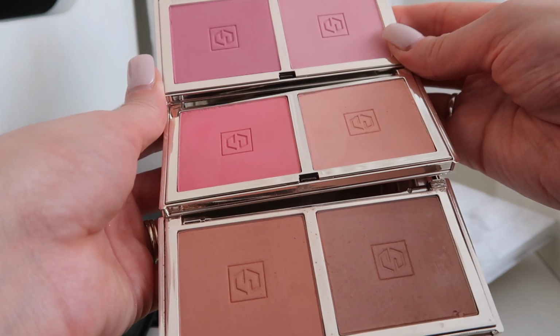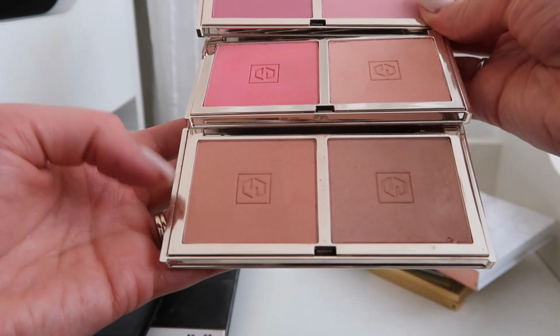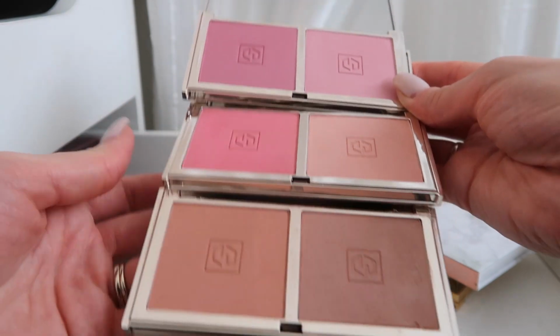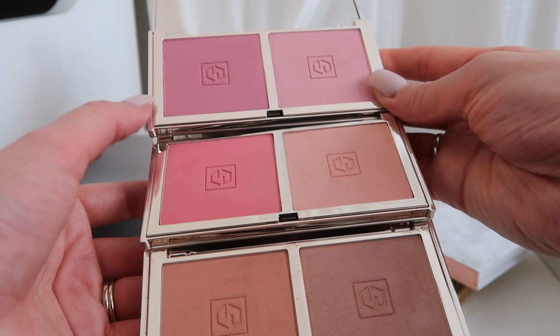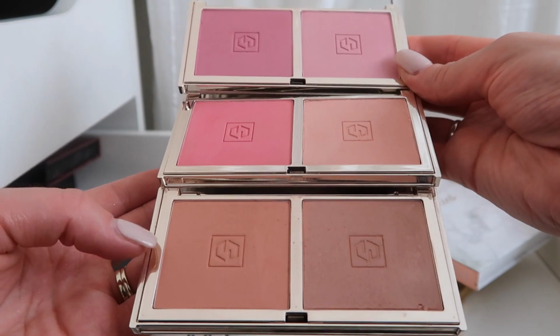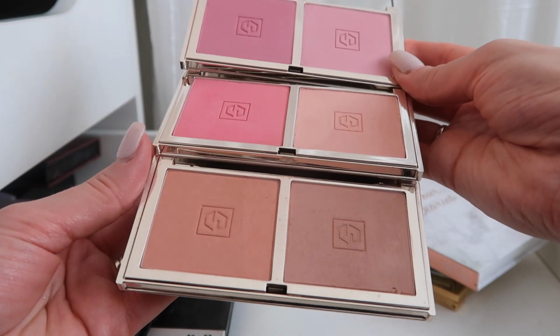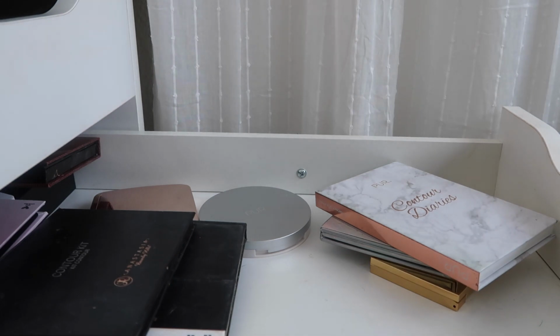All right, so next we have these Jouer blush duos that are a little newer in my collection, but this one in Adore, I mentioned it in my favorites. I love this one so much. I wear it all the time. The other two I don't wear as much. I really like the plummy tones in this one. I don't really wear this one at all, but this bottom one I wear almost every day for the past month. I really enjoy this blush duo. I really like the formula of these. I do have a review and swatches of all of them. I will link it below.